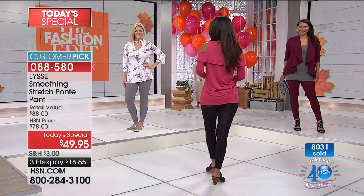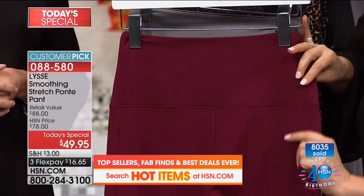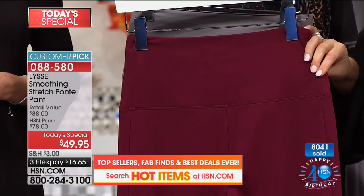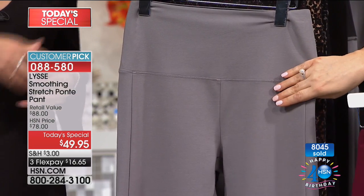Want to walk through colors once again. Oh, great. Because a lot of you are buying a black and a color, or a black and a print. We've got that gorgeous berry color that is wear now with the beautiful summer pastels, but also transitions beautifully with dark, rich colors in the fall. So we've got wine. Here's your gray.